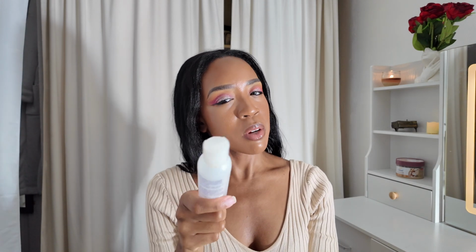For me, I don't really get ingrown hairs in my underarms. Do you guys get ingrown hairs in your underarms ever? I never get them there, but I know some people do. So if you do, this is going to handle the ingrown hair no matter where it is, so that everything is nice and smooth and pretty.